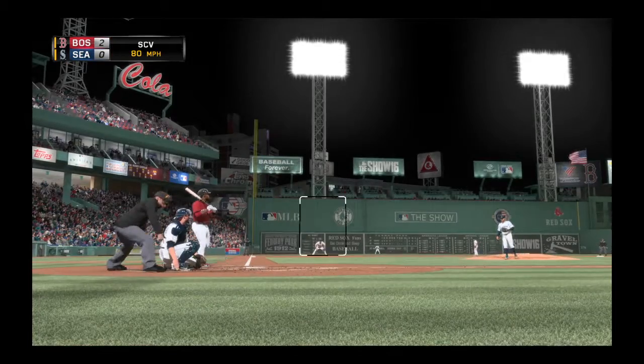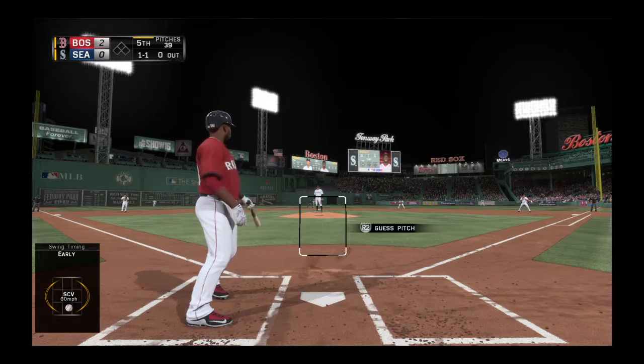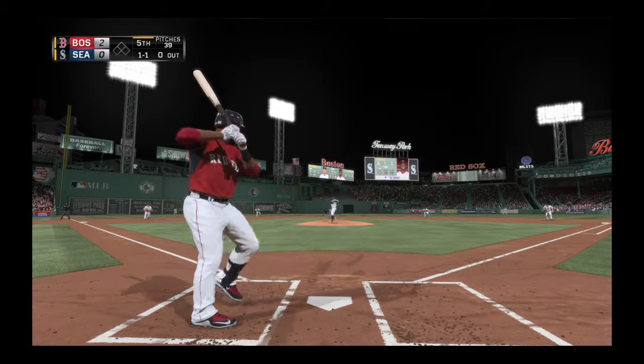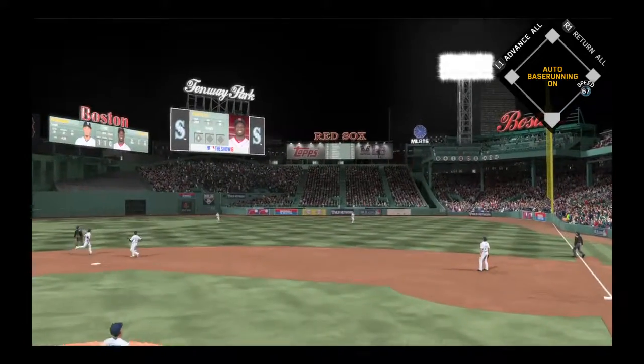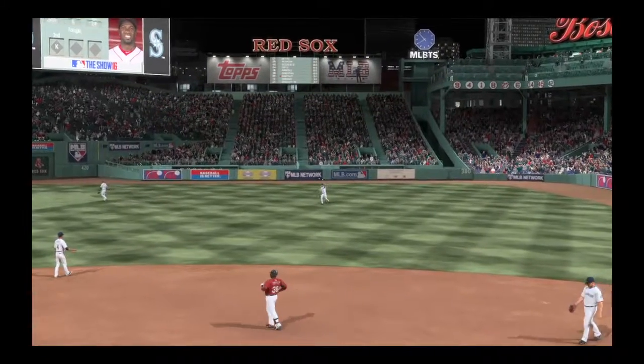That's by him for strike 1. Hit in the air out to right. Smith is under it. And that's the first out of the inning.